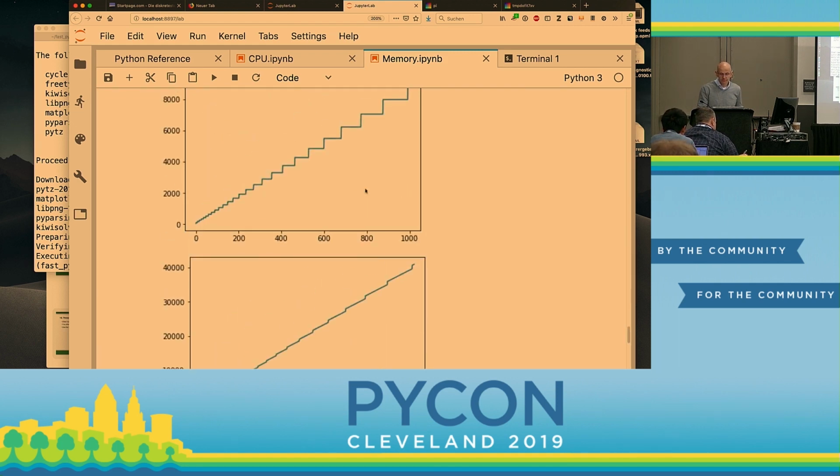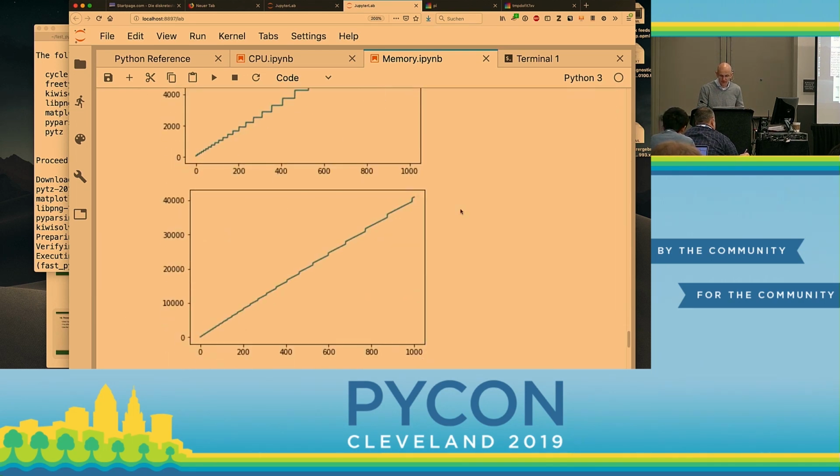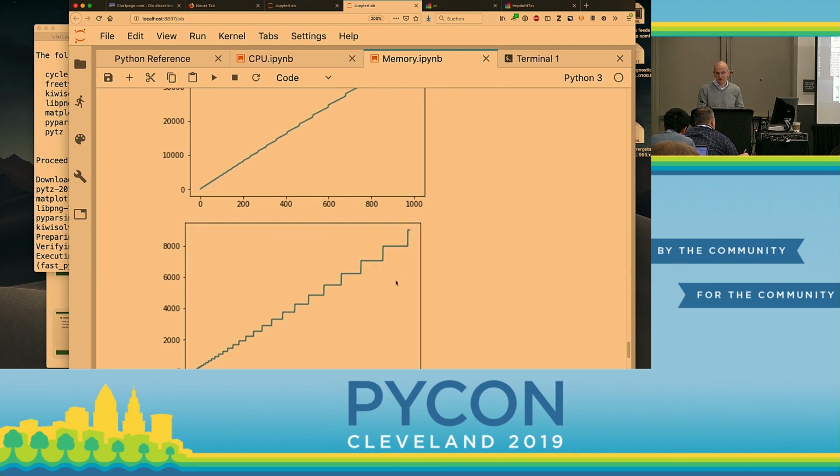So this is the first function, which is flat size. The next one is a size of, which measures everything, and then the last one is the same picture as the first one, because it's just get size of. This is interesting, because now you can visualize what it's really doing. If you want to measure something, even if you know this fact, it's pretty abstract. If you make a picture and you made it yourself, then you know that's what I measured and that's what the tool is doing. So that's the purpose here, to measure something. Okay, this is memory measurement.